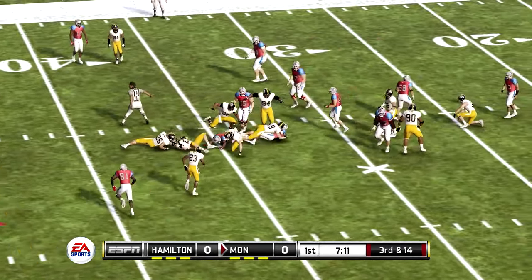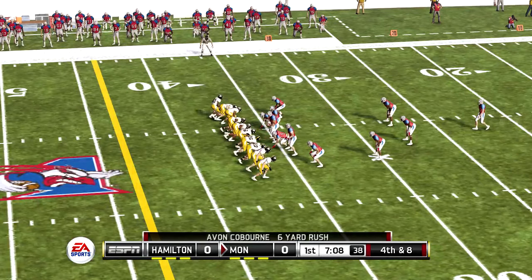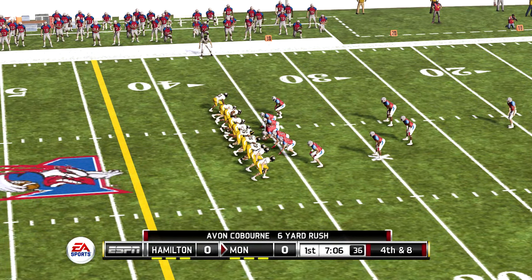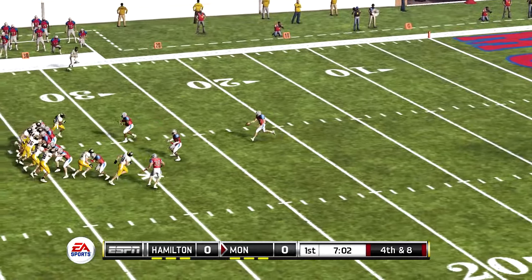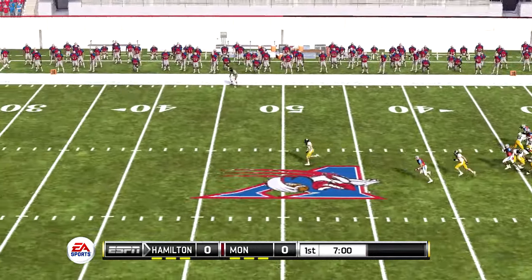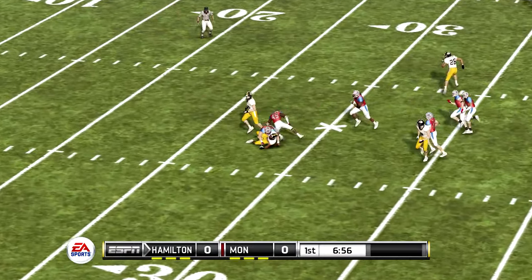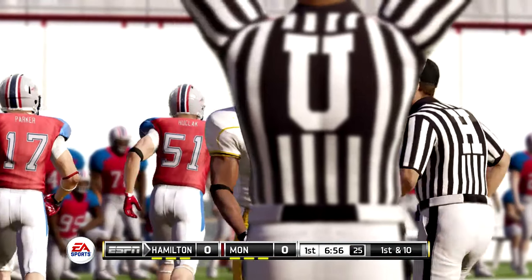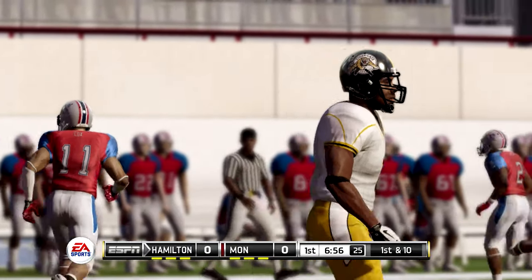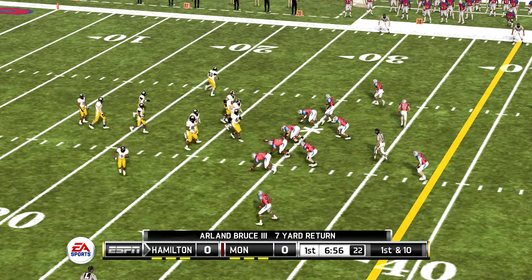On the ground with the tailback. Nice run there. You admire their faith in the running game, but a pass might have been the better way to go. Booming kick. Tries to get around the corner. And down he goes at the 28-yard line. Not great, but not bad either. As long as your main priorities are not turning the ball over and establishing solid field position, then you're headed in the right direction.